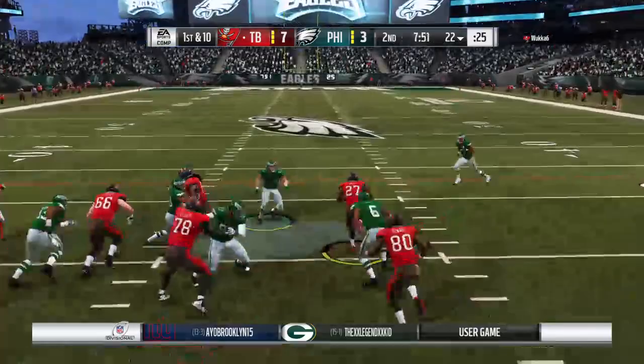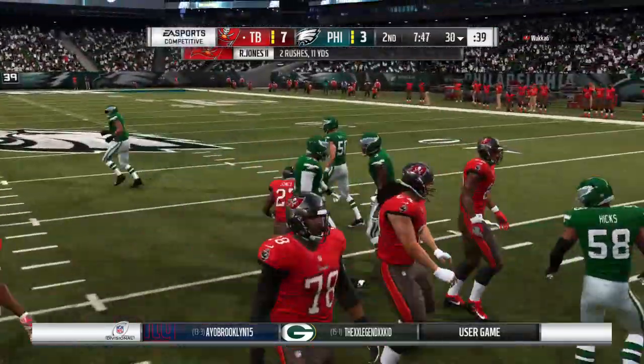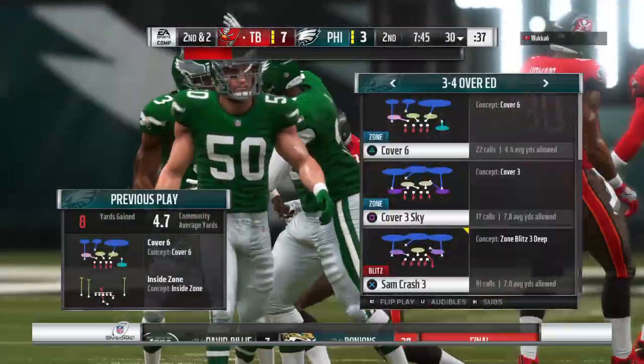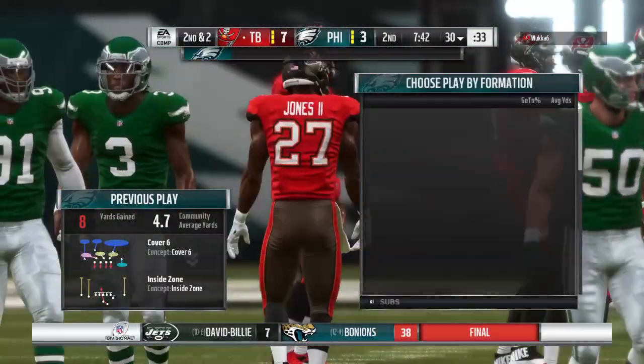They'll start out on the ground with Jones. And he'll go down right at the 30-yard line. Just what you want on a 1st down run. Call it 8 yards. And it's 2nd and 2.